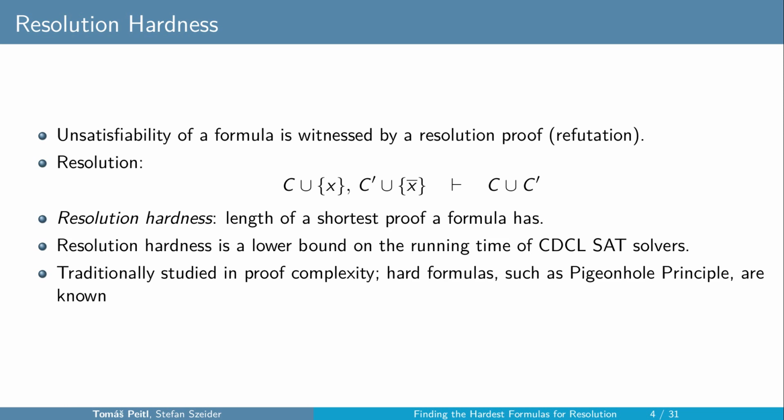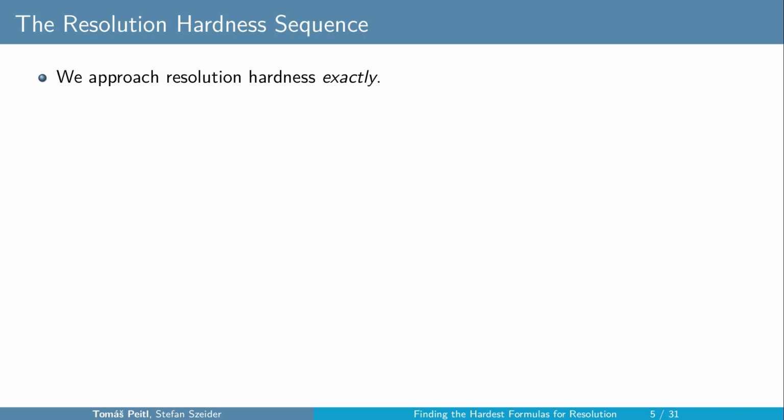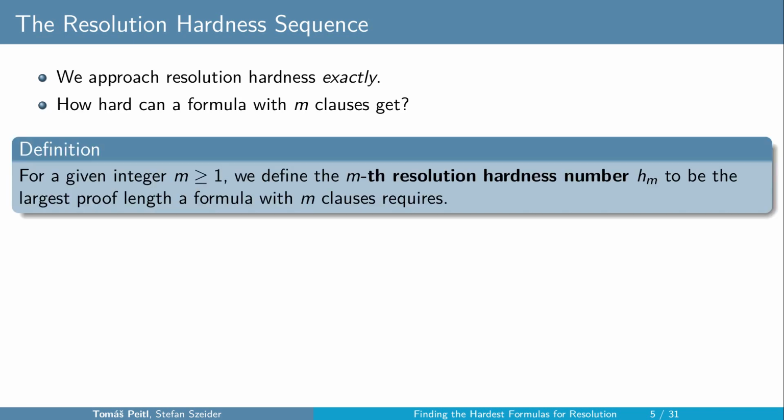But here we take a slightly different approach and we look at the resolution hardness exactly. We ask this question: how hard can a formula with m clauses get? So we define the resolution hardness numbers. The mth resolution hardness number h_m is just the length of the largest proof length a formula with m clauses requires. So this is really some sort of exact version of proof complexity.